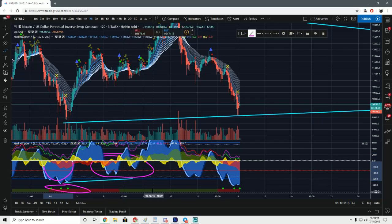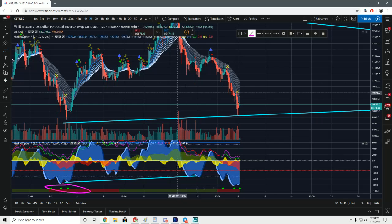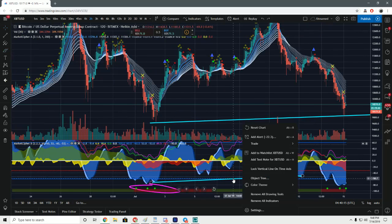This is my anchor. This is too far away. I wouldn't have longed off this. But if you did, it was a foul ball, neutral trade, maybe slightly into the profit.